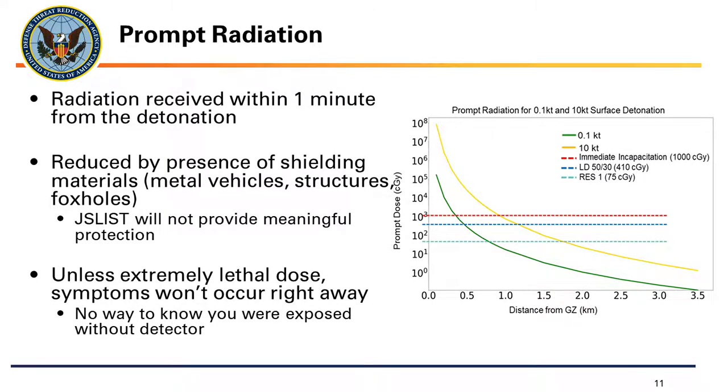However, you need a thick, very dense material, like a very thickly armored metal vehicle, thick concrete walls, or a foxhole. Again, the Earth is a great shielding mechanism for all the nuclear effects. As you see there, your JSLIST suit or your MOPP suit does not provide any meaningful protection from radiation. It will go right through that. So you do need a dense, very heavy armored vehicle to reduce the radiation that you will receive.